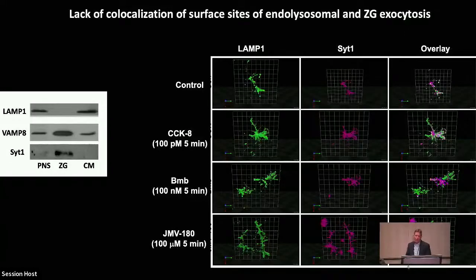So early on, we had to figure out a way to study this constitutive-like pathway, which we also call endolysosomal secretion, how we can look at it separately from zymogen granules. So we did what's called cell surface labeling, where you leave the cells intact and then you just immunostain for externalized epitopes of the zymogen granule protein synaptotagmin 1, shown in purple, or LAMP1, which is not on the zymogen granules. You can see that on the blot on the left. And then we stimulate with secretagogues, and you can see that there's some overlap between the two pathways, but there's clearly distinct sites where this exocytosis occurs.